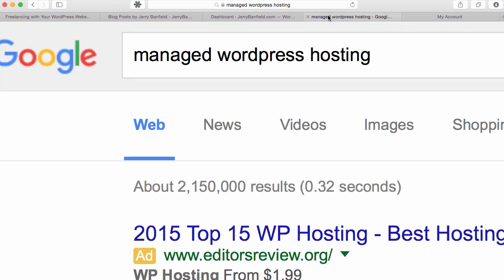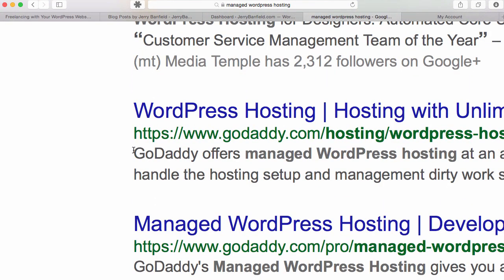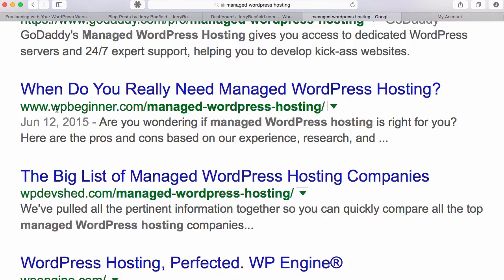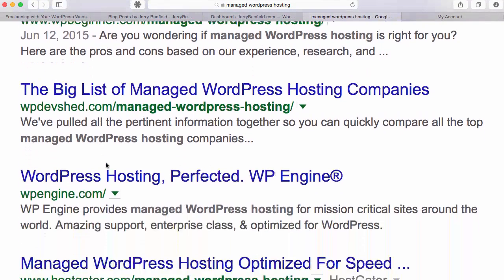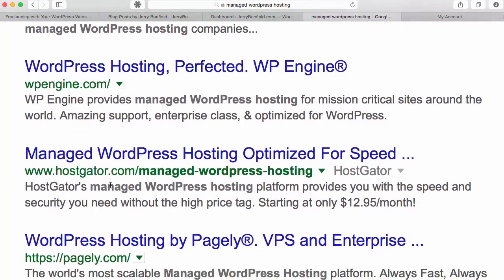If you look down on here, on the first page, there's a few ads here, and then you'll see GoDaddy has actually 2 links up there, which is impressive. And then there's blogs trying to tell you what to do. WP Engine was another company I considered going with. GoDaddy ended up being cheaper, and I already was a customer there.